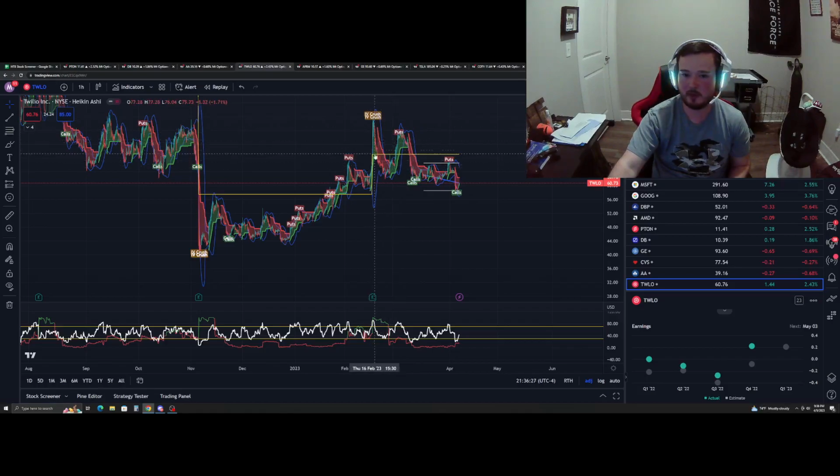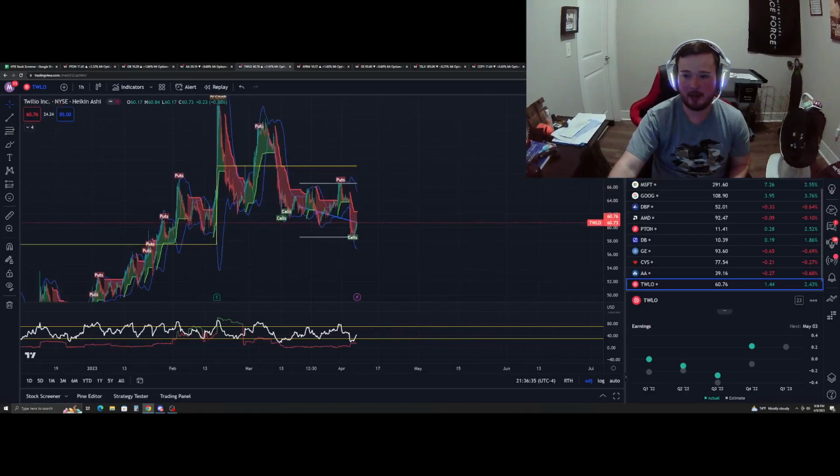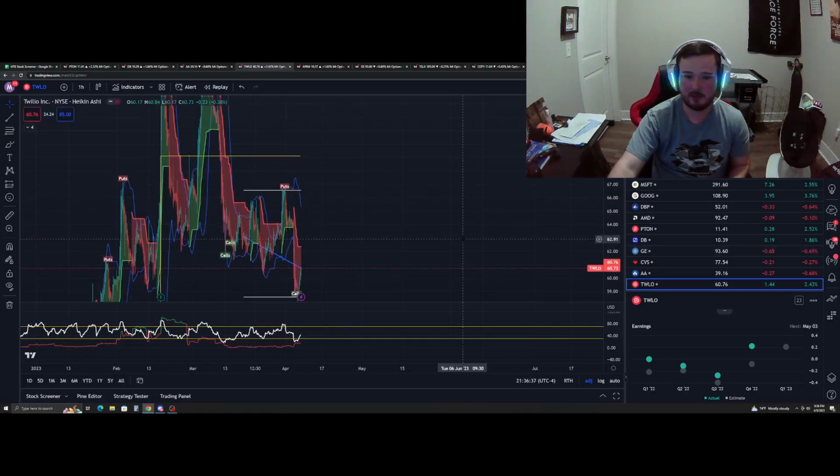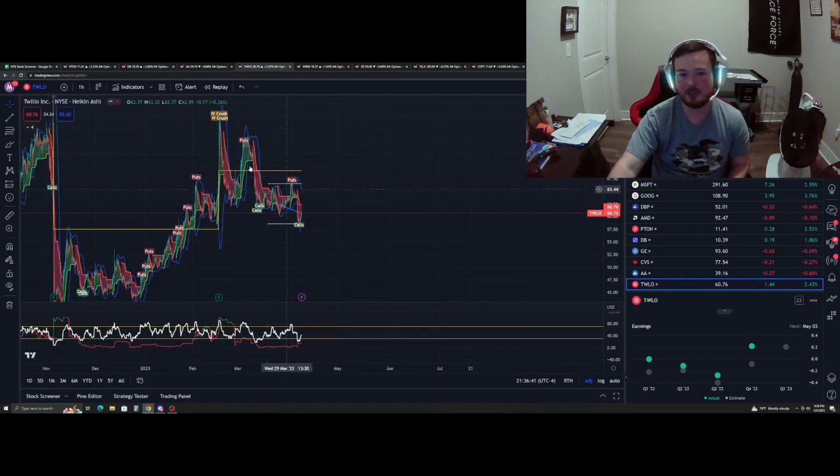Shouldn't it be fairly priced around here at $69? After they showed proof of concept and profitability over here on this quarter, shouldn't we be back up here at $69 plus? I mean, that's how I look at stocks. That's how I evaluate, is the market fairly pricing this in? I don't think it is here.